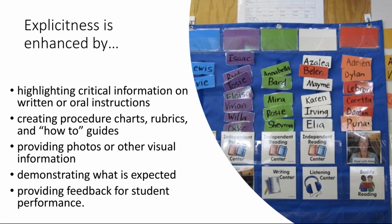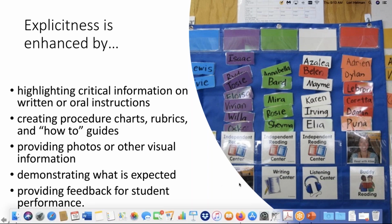We also want to create procedure charts and rubrics and how-to guides that allow students to follow along, not only our oral language, but to follow along from some kind of a guide, some kind of a form. Providing photos or other visual information is really key. We can also demonstrate what is expected and let students know when we watch them if they're doing it the way that we expect or how we might help them, support them to do it in a slightly different way.